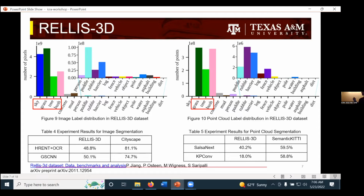Furthermore, when we ran some of the state-of-the-art LiDAR semantic segmentation as well as image semantic segmentation, you can see that you only get about 50% mean IOU, right? While if you ran them on something like Cityscapes, which is a standard data set used for evaluating semantic segmentation algorithms, you have about 80% mean IOU. What that means is that we need more data so that you can generalize these algorithms, so that not only do they work in on-road scenarios, but they are also relevant to off-road scenarios, right? And so we've done some work.